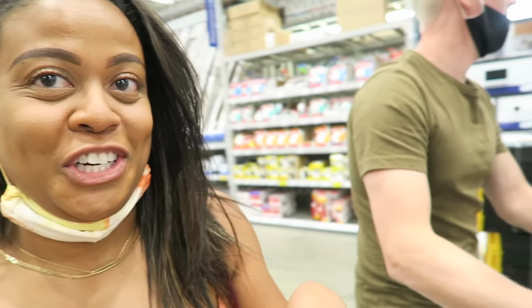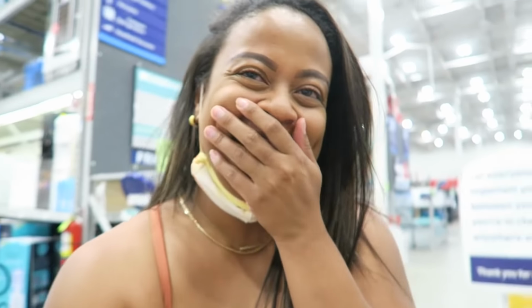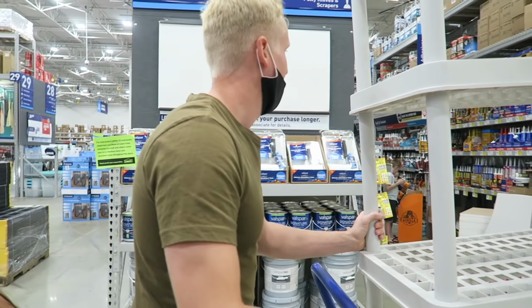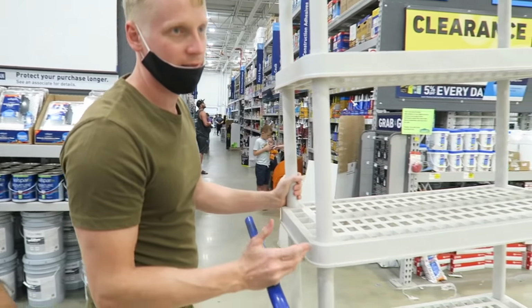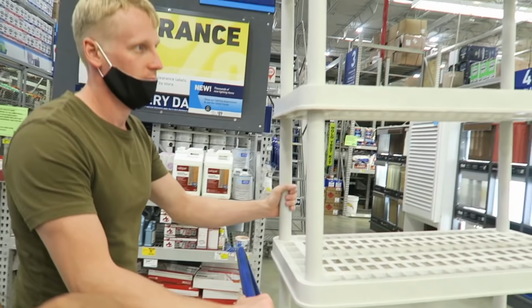They didn't have any more of the shelves that we wanted, so G took it off the display. I don't think we're supposed to do that. You're wild. You just do whatever you want. This is the last one, but it's for display. I don't think you're supposed to take it. You'll see.